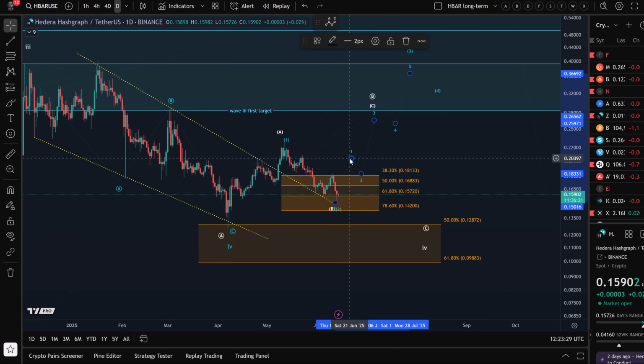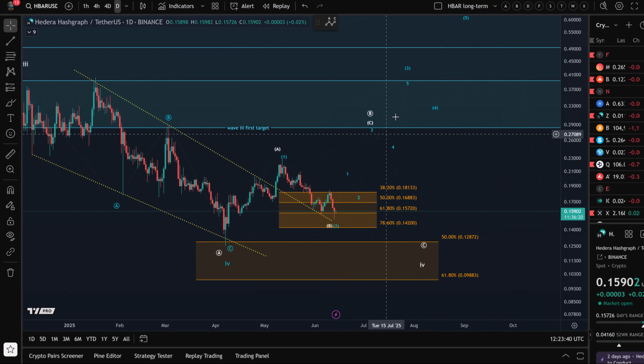We don't have a 5-wave move up yet. There was one really on the micro level, but that was too small to be counted as this wave 1. Okay, wave 1 of 3. If this is really bullish, a third wave should take us next, but really only as long as we're holding 14.2 cents. Below that level, we can start to assume that maybe the bull market finished.